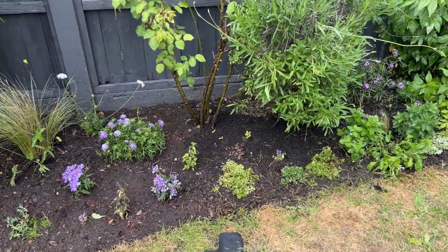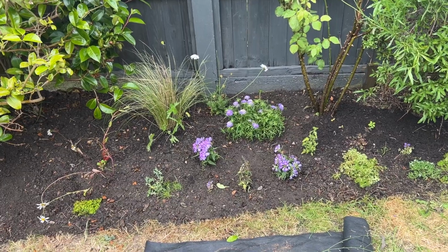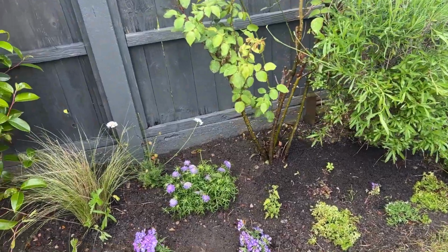Okay, so we've planted up this bed. Obviously it looks a little bit sparse now, but hopefully these plants will fill out. Some of them are looking like so dead. But let's just see what happens. I always think you'd be surprised what a good dose of rain will do.